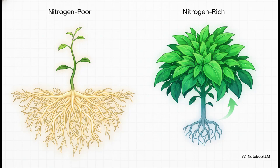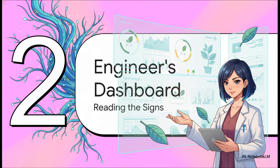And this is just a brilliant example of the plant's resource management. I mean, why waste all that energy building a huge root system to look for nitrogen when it's already got plenty? It doesn't. Instead, it flips on this energy saver mode and redirects all that power into growing bigger leaves and stems. So smart.